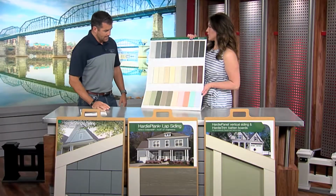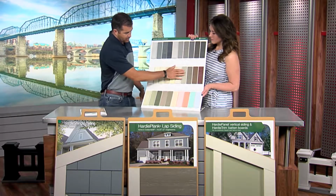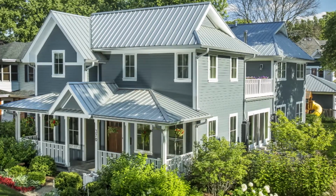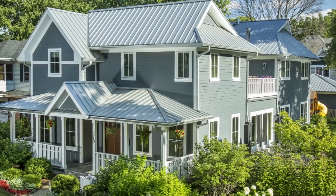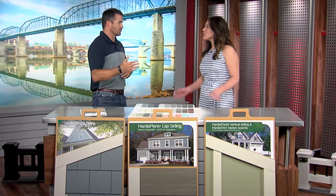What are some of the most popular colors right now? Probably the most popular are your taupes and light browns, beiges, and then the classic white, because everybody's style is different. You may want a white house with all white trim, just plain classic white. Other people may want a dark color with a white trim that really pops. It really depends on the neighborhood, because you don't want to be the weird house. You don't want to stand out, and you don't want your house to be hard to resell. So pick a color that fits your style and the neighborhood.